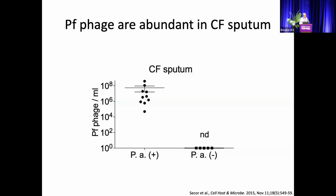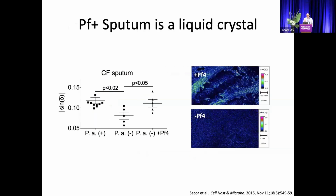So in these sputum samples, they have as many as 10 to the 8. That's 1 with 8 zeros after it. Phages, just this phage, per ml of sputum. A milliliter is about the size of my thumb. So that's 10 to the 8 of this phage in just a little bit of sputum right there. It's incredibly abundant. And if you actually look at the sputum from our CF patients, if they're infected with this phage, it's crystalline.